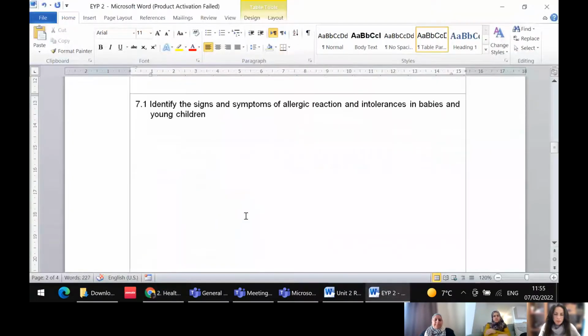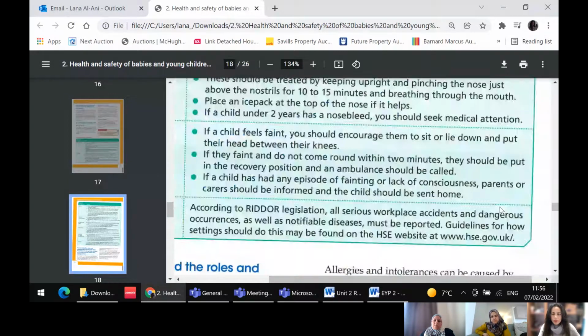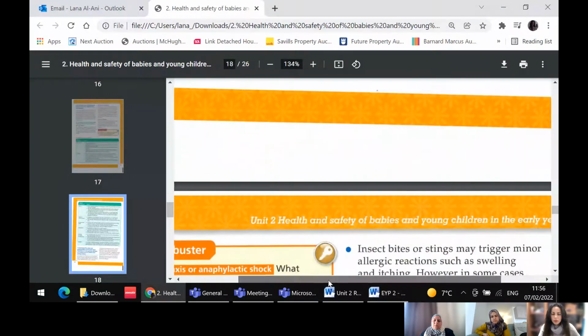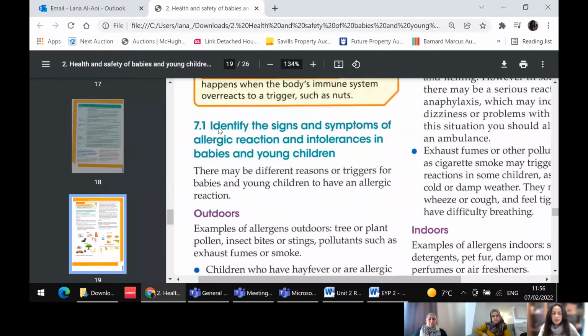Now 7.1, identify the signs and symptoms of allergic reaction and intolerance in babies and young children. So what are the symptoms of an allergic reaction? So I need to go to 7.1. Here we are, 7.1, identify the signs and symptoms of allergic reaction and intolerance in babies and young children.